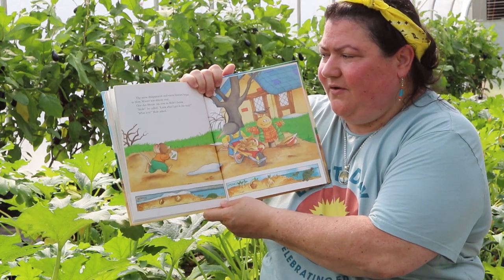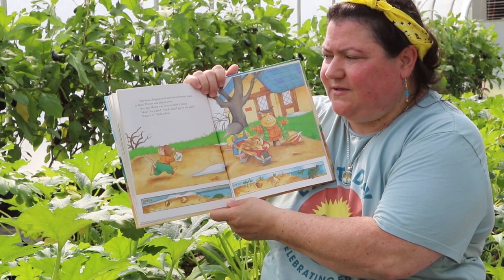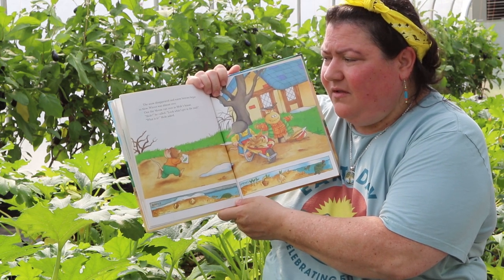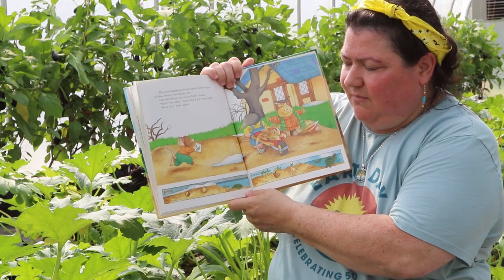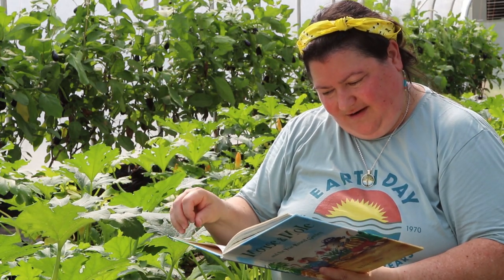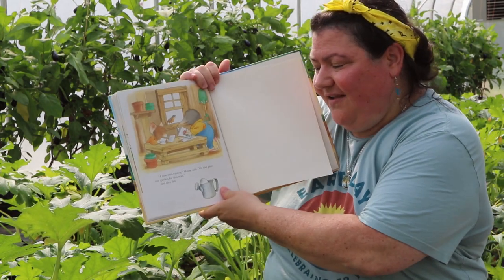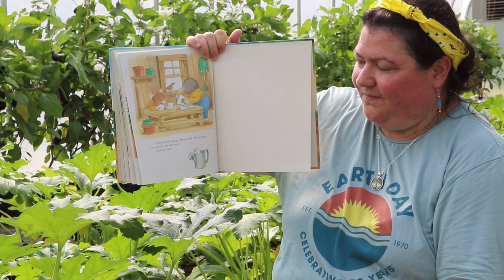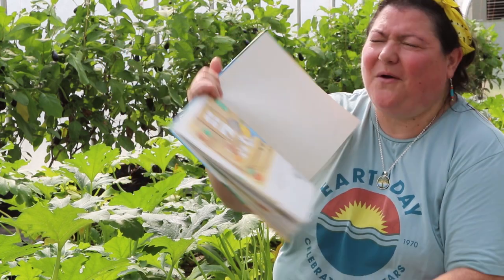The snow disappeared and warm breezes began to blow. Winter was almost over. One day, Mouse ran over to Mole's house. "Mole, look what I got in the mail." "What is it?" Mole asked. "I don't know. What do you think he got?" "A new seed catalog," said Mouse. "We can plan our garden for this year." And they did. Wow, what a great book.